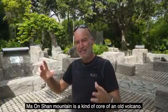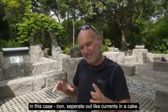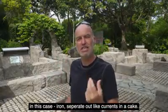Ma On Shan Mountain is a kind of core of an old volcano, and as the granite cools slowly, the elements, in this case iron, separate out like currants in a cake.